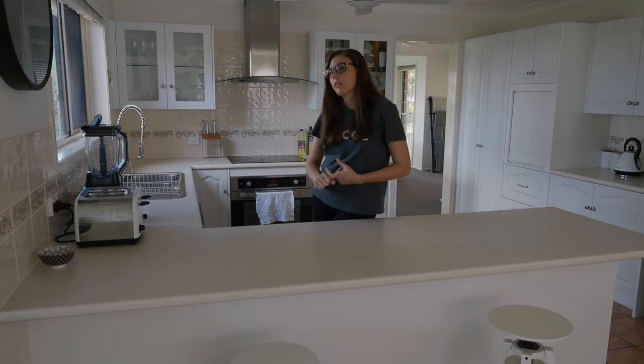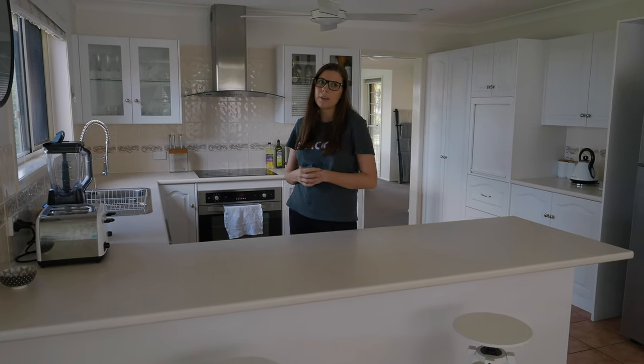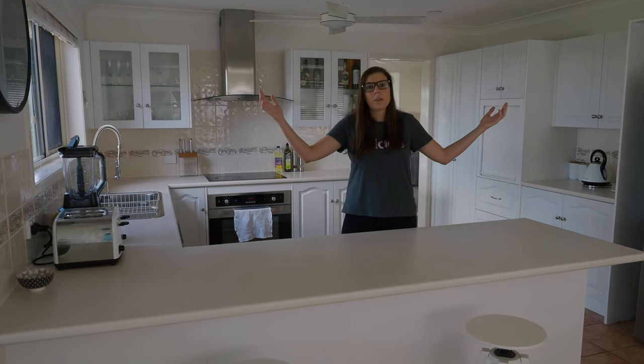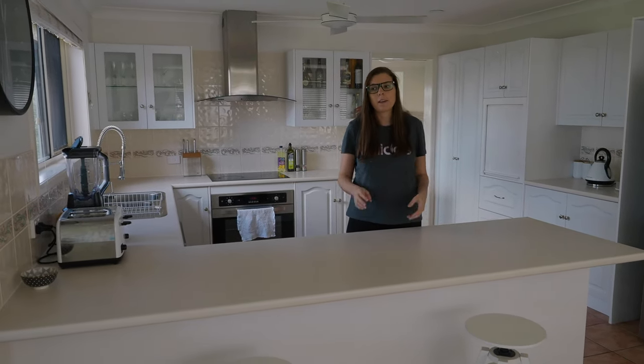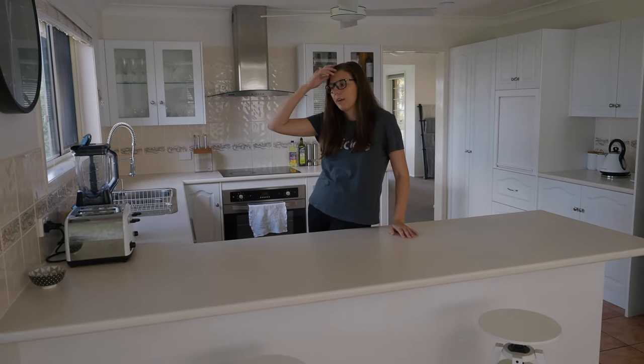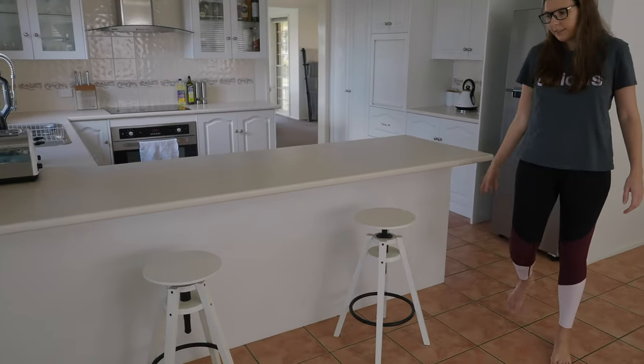But all of our cutlery and our plates and our bowls and things like that, we're not 100% sure what we're going to do because there are some things that are already on the boat. We need to take everything out of the cupboards and probably organize all of that. So I think we're going to make decisions on that a little bit later on. It's things like this clock though, we've got to get rid of that. Probably get rid of our big items like our toaster, our kettle, our blender. We've got to get rid of these two stools.